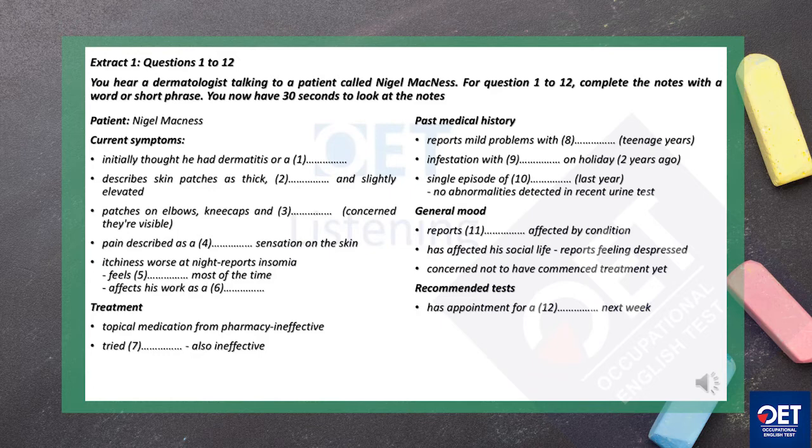So, Mr. McNess, I have your notes here, but perhaps you could tell me in your own words how the condition developed, the treatment you've had, and anything else you think I should know. Sure. Well, I've got these skin problems which seem to be getting worse. At first, I thought I had dermatitis or maybe even a fungal infection. I'd had something like that as a child.